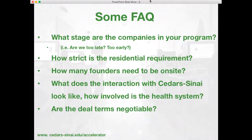We often also hear, well, so what does the interaction with Cedars-Sinai look like? How involved is the health system? From our perspective, this is one of the big differentiators of our program versus other options that entrepreneurs have. This program has an immense involvement from Cedars-Sinai to the magnitude of over 300 to 400 people from across the health system on a consistent basis, program by program, walk through the doors and engage with our companies.